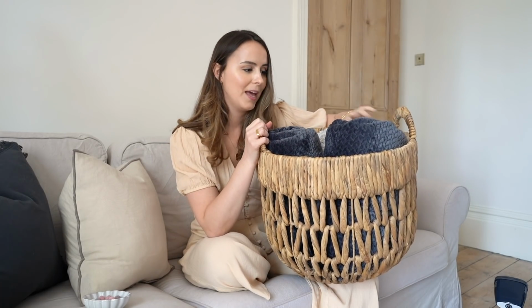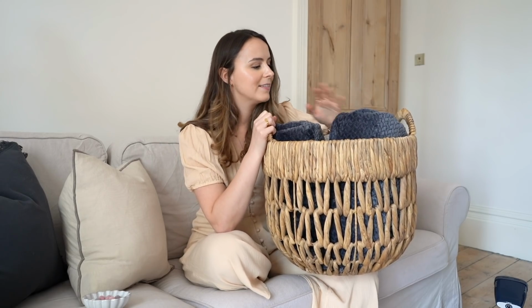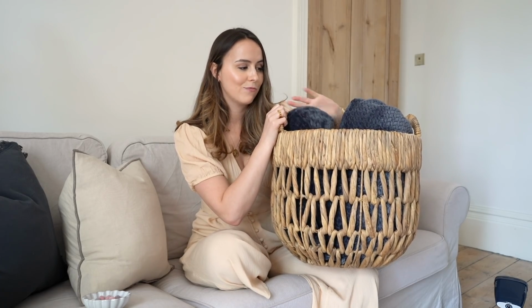Baskets. In particular for me, with baskets, I love them. It's something, again, that I wasn't into before, but since we moved here, just for putting away, hiding all your sins, it's great. So this one we use in our living room and it has our throws on for the evening. It makes it really neat and tidy.